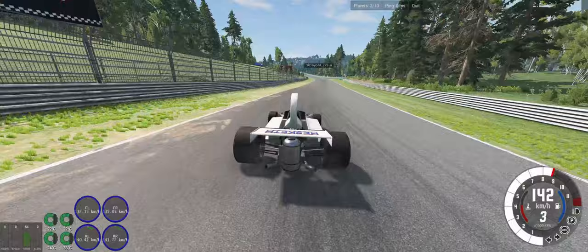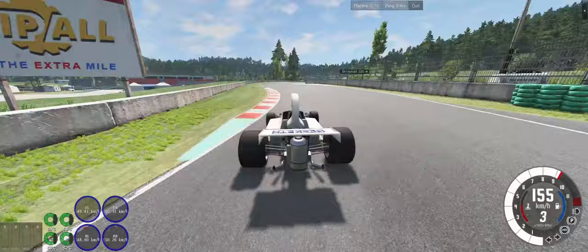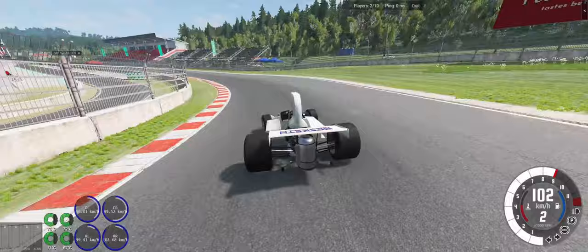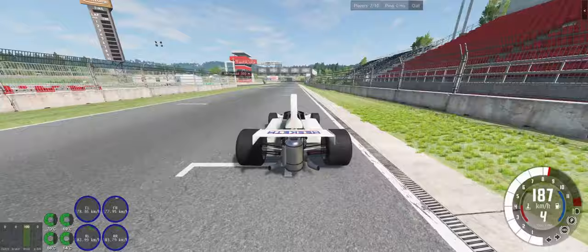I'm just going to swap the footage around and make it look as if I'm the one that's going fast. Just use my footage from the last round and just pretend it's yours. You're winning in that Hesketh. How are you doing that? Oh my god, you are pulling away once again. You are the faster driver. Damn, bro.